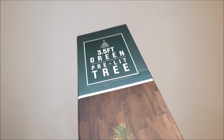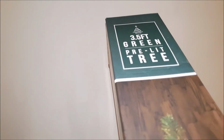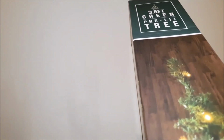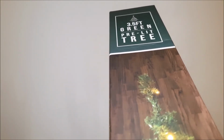But yeah, this 3.5 Christmas tree was in B&M for £10. And we got it because it's got lights on the tree, which is always an essential, though batteries not included, unfortunately. And it's red, green, gold, and white, the primary colours of Christmas.